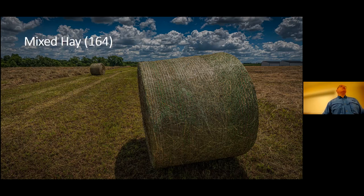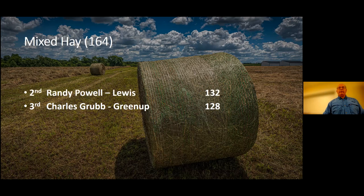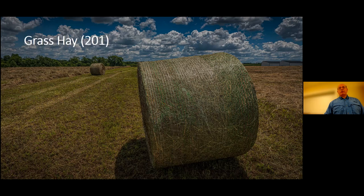All right, mixed hay, 164 of these. Third place is Charles Grubb in Greenup County, 128 combined score. Randy Powell in Lewis, 132. And Darren Stanfield in Lewis, 134. Tight scores there. Not much difference in score.